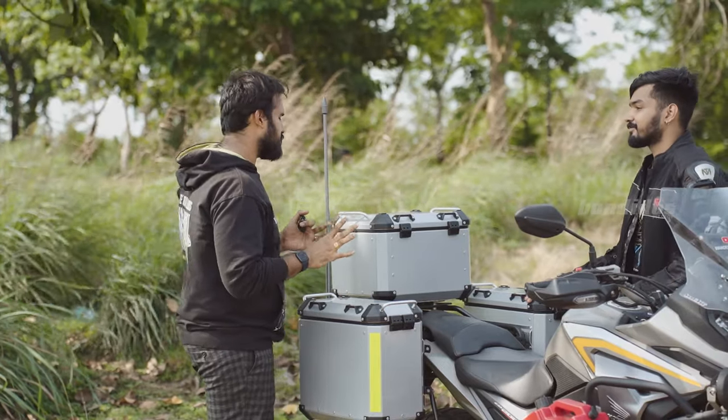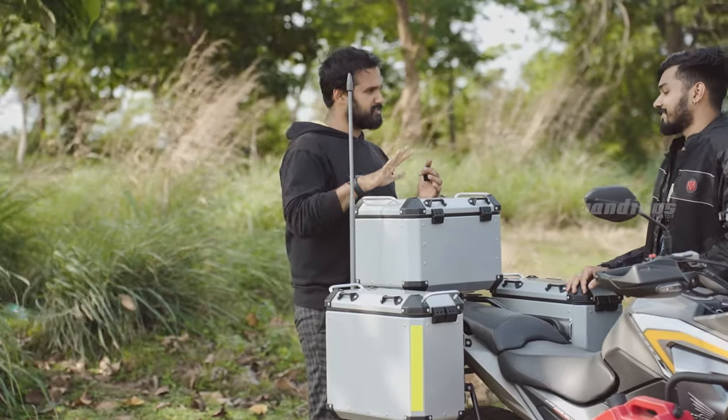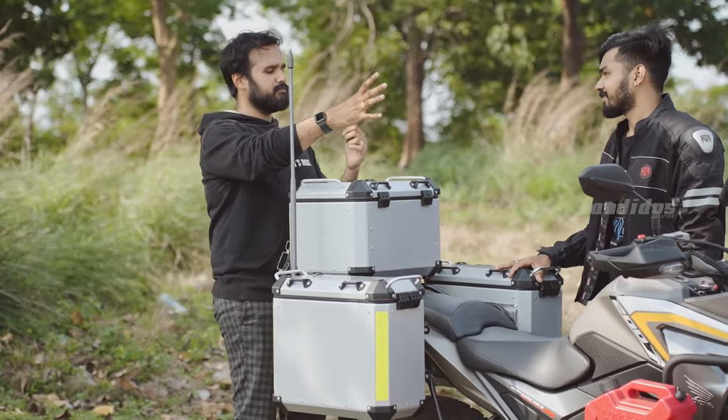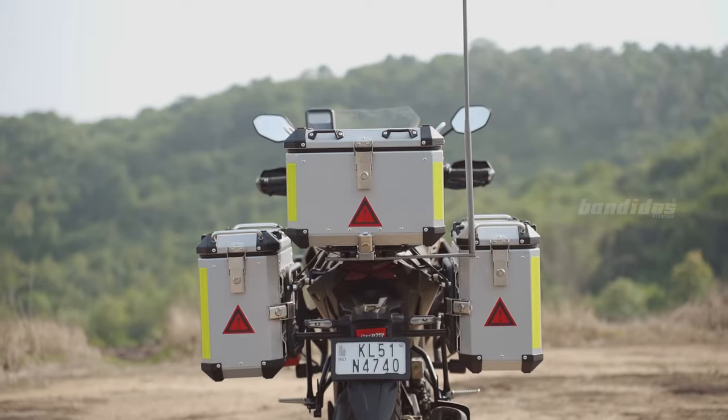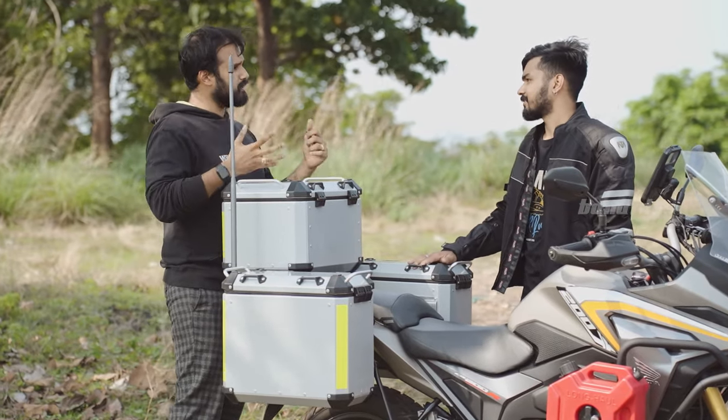Now, next up, I want to check out this accessory, because this is the first thing that you notice when you see this motorcycle. The main highlight of this vehicle. Yeah, correct. Because you see this motorcycle from far away, you notice these panniers and top box. That's the first thing you notice. So, how's your feedback about this product?